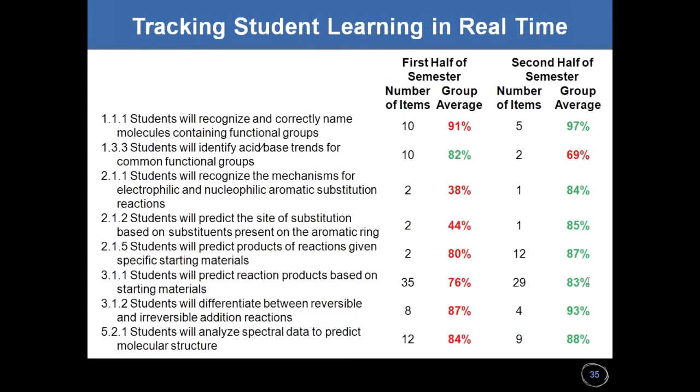I can look at student learning in real time. I went through and looked at all the learning objectives that were covered in the first half that were also covered in the second half. You can see that all of these improved in terms of student performance, except for the second one, where the number of items going into that analysis is relatively low, so it's perhaps not statistically relevant, but you can get a general idea for how students are mastering the content over time.